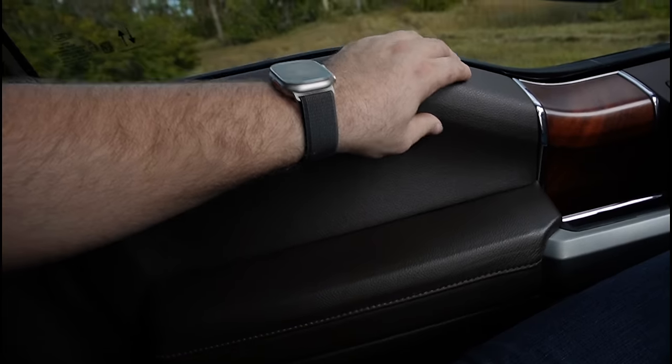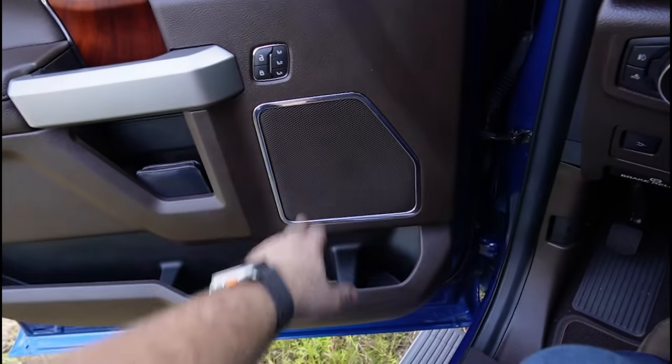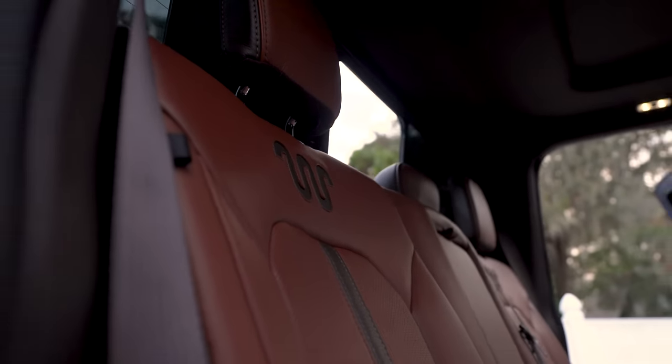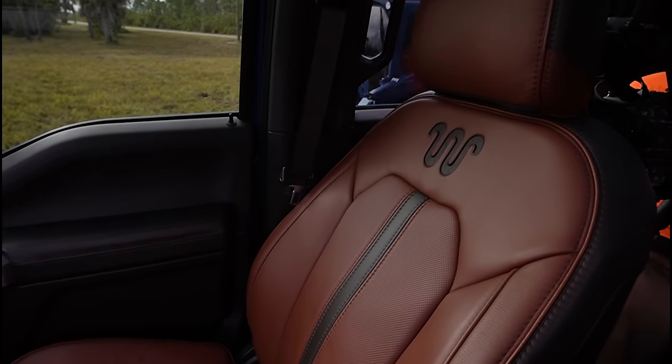And really past that, you have nice brown leather with brown door cards and little wood accents. And even the speaker grills are brown. And nice little King Ranch logo, King Ranch floor mats. And dude, this thing is just super, super sick. One of my favorite interiors. Seats are super, super sick. Ford has the best seats in the game. And the King Ranch ones are on a different level. I don't know what the difference in the leather is, but unreal.